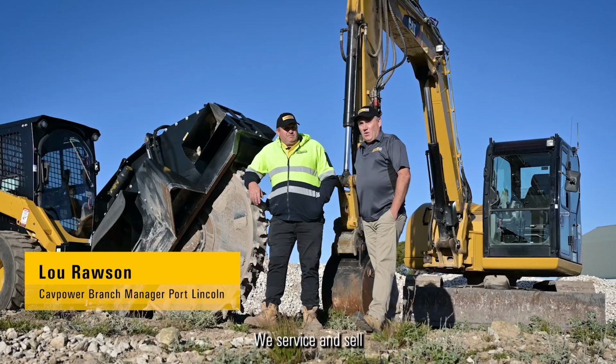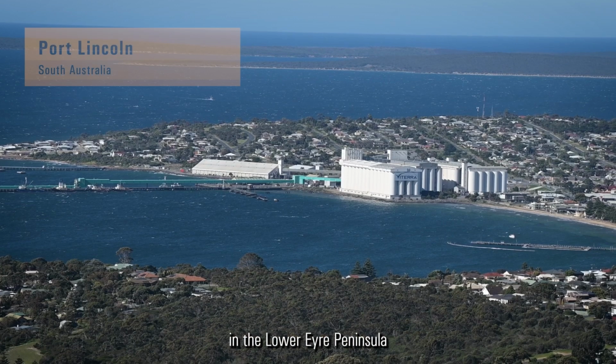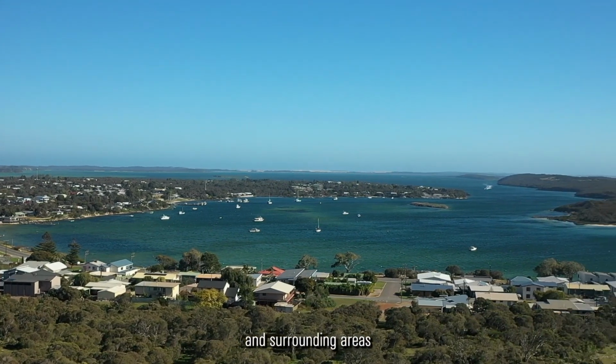G'day, I'm Lou Rawson, Cav Power Port Lincoln Branch Manager. We service and sell Caterpillar equipment in the lower Eyre Peninsula region of South Australia. That entails from Tumby Bay, Cummins, Coffin Bay and surrounding areas.